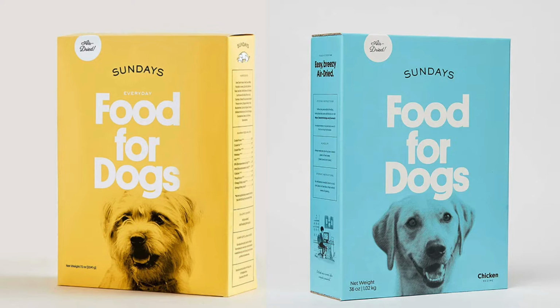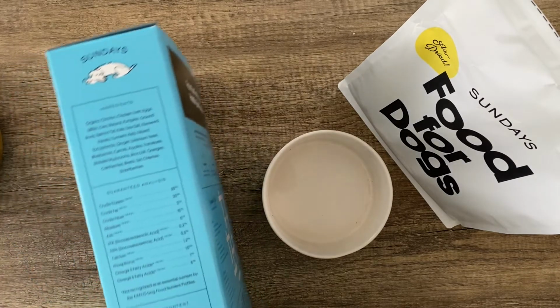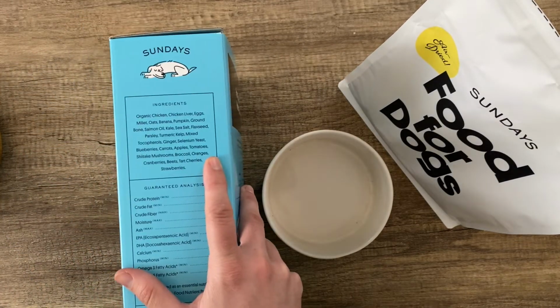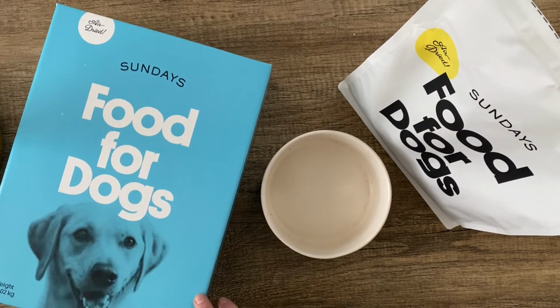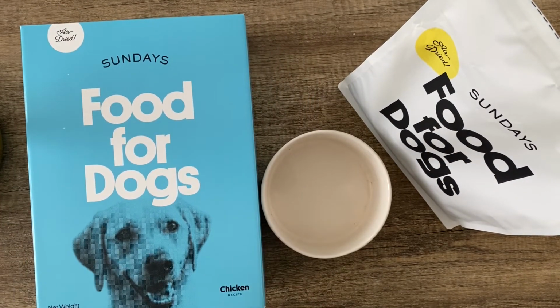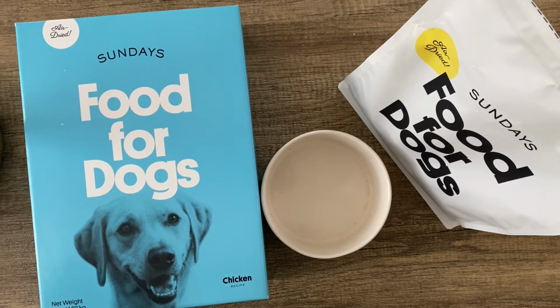You're never going to see any choline chloride or polyphosphate or anything like that. All those things that you can't pronounce, Sundays does not have those in its food. It's entirely just groceries. So that's really good to know. The other thing is, in addition to not having the synthetic additives, it also doesn't have the really cheap fillers that a lot of the very biggest brands cut their food with to make it cheaper to produce and more shelf stable and all this stuff.